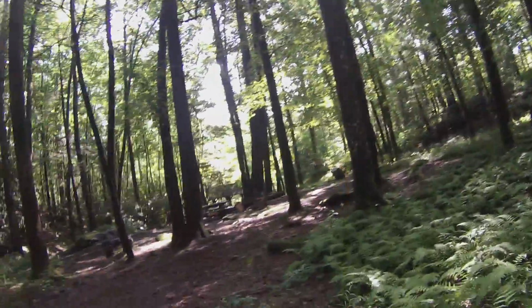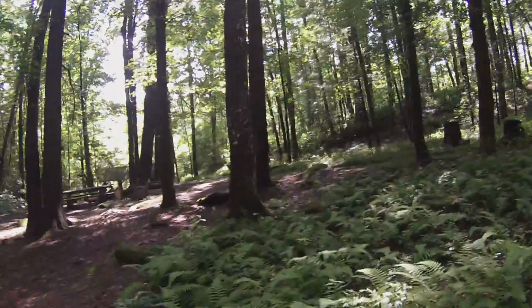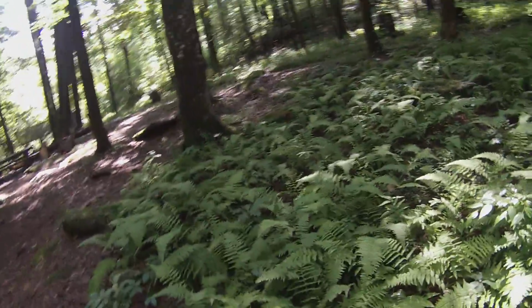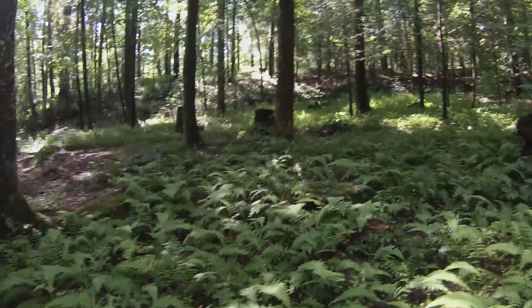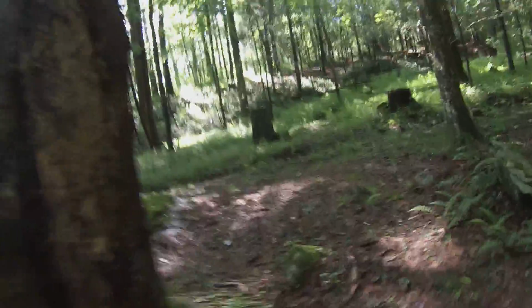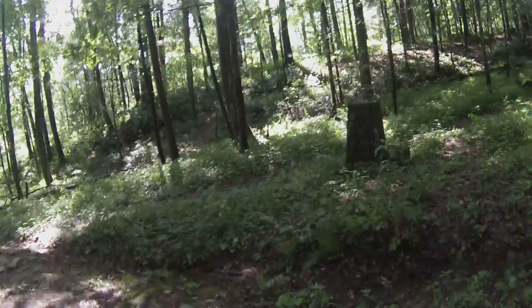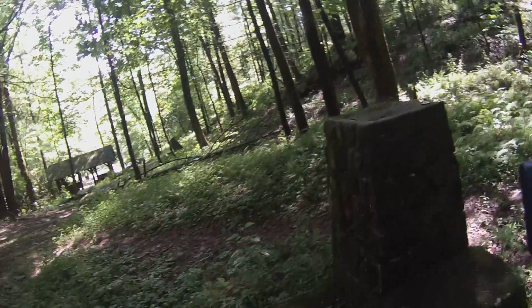And there's new trash cans over there. They're bear proof. I love all these ferns. It's another sign too. Temperate rainforest is all the ferns and moss. Smells kind of a skunky scent.